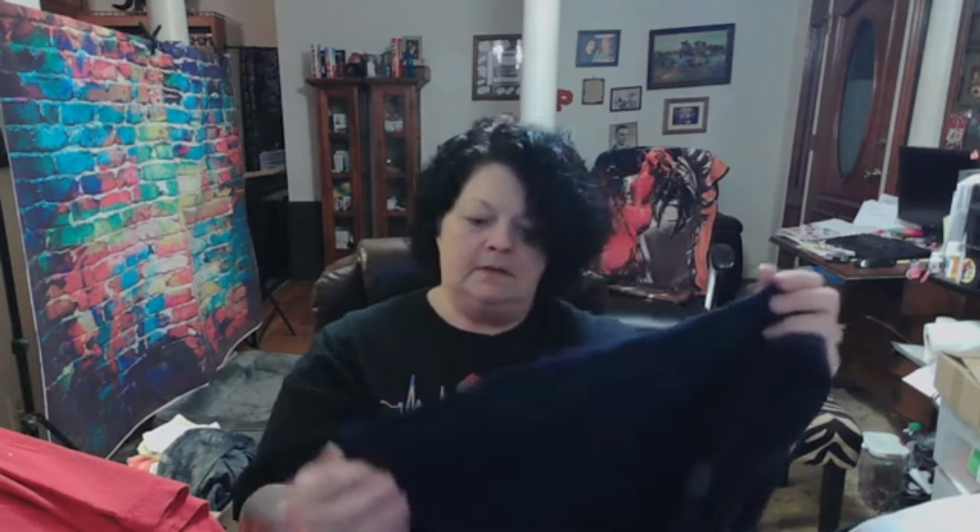I'm sorry. It looks like it's single stitch, but I don't know how to tell on these types of clothes. I think it's single stitch, but can you see the material? Do you know what I'm talking about? It's like texture. It's almost like corduroy, but not as thick as a corduroy. But it's got that texture on it.